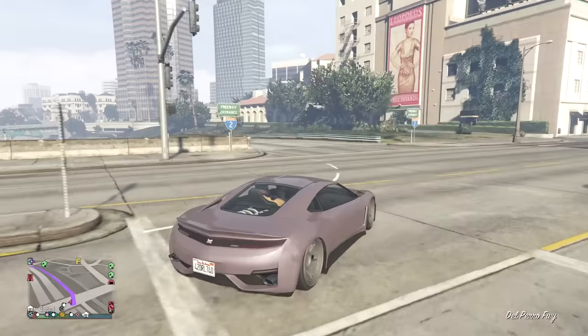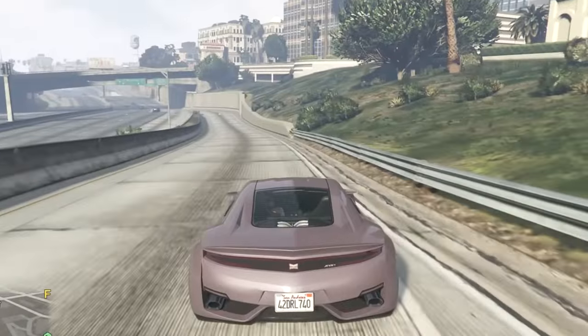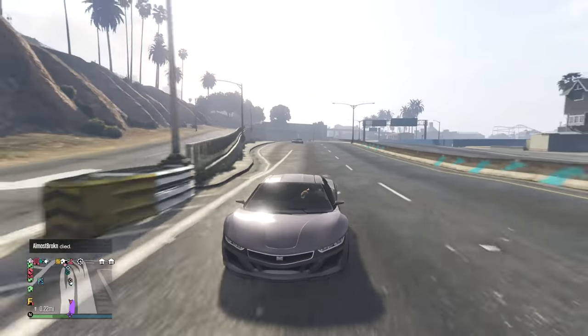Right, I've got a choice here. When I get on the highway, do I speed up and hope that no one... I mean, Creed's nearly spun out at 20 miles an hour. Shall I give it some and then hope no one crashes? Let's go. Okay, let's just do it. Oh, I've left them.